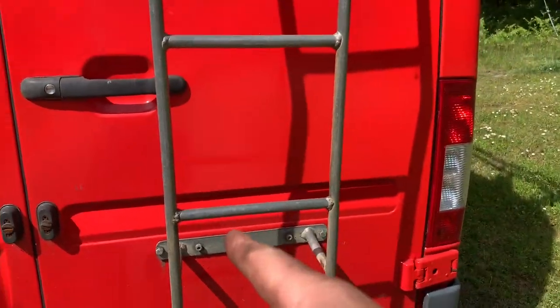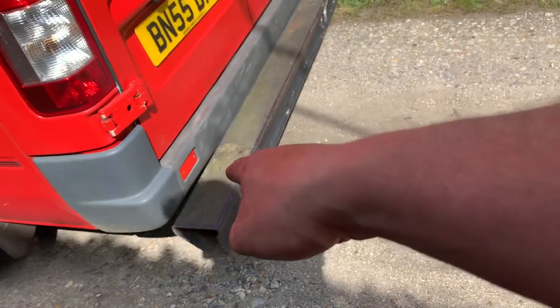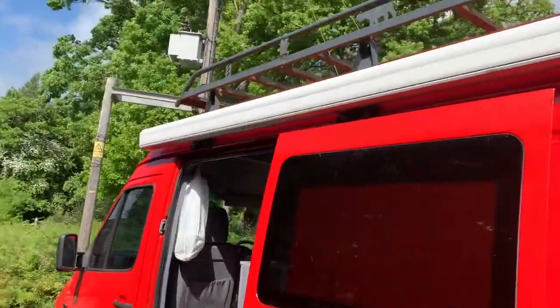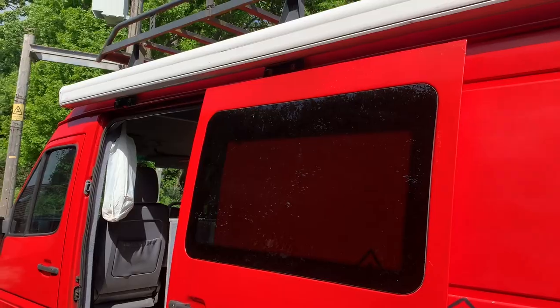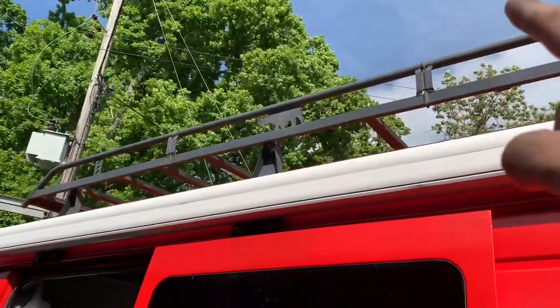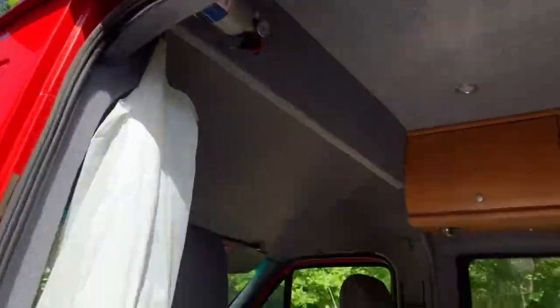Rear ladders off a dead Transit. Safety bar came off a dead LT35 long wheelbase van. And to be honest, I've got about 10 of them floating around. But 3 meter Fiamma awning. We've got the awning room for it as well, but I don't need it today. And then above that is the Rhino roof rack that came off another dead LT28 that came in. It was long wheelbase, but we just took one bit out of it.